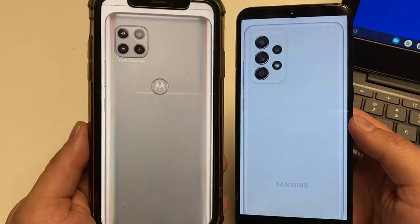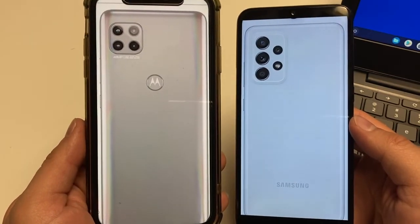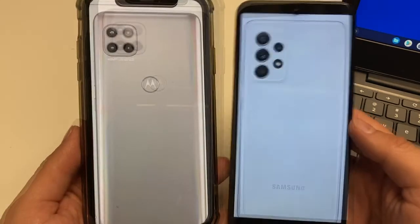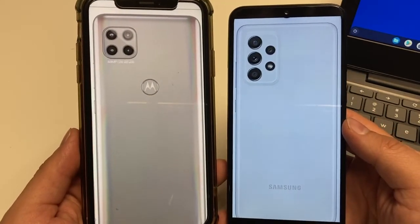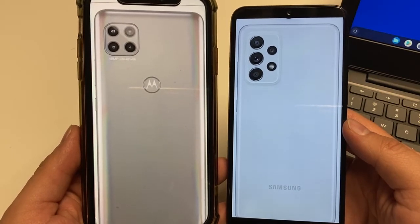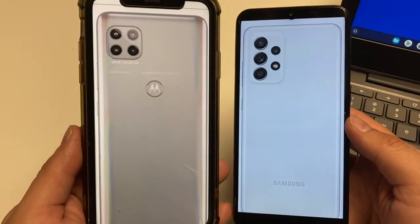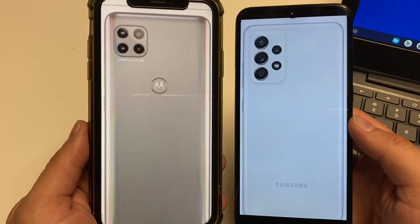Considering a lot of budget devices at a lower price point are starting at 6 gigs of RAM. But regardless, you're not going to have a lot of closed apps or crashing apps because of 4 or 6 gigs of RAM. Most people won't notice how much RAM they have. This will be enough for most people.